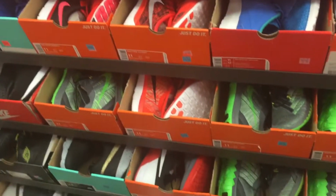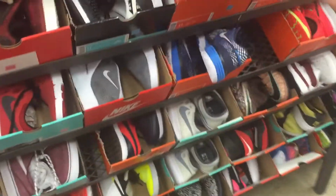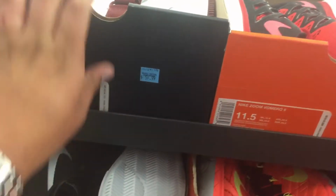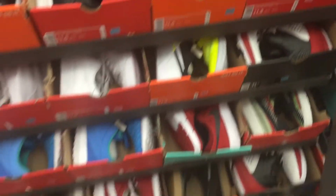A lot of runners. They got a lot of them Air Force Ones. I'm gonna grab the pair. Like these right here. They got these in my size. $60, extra 30% off, dude. Like $40.